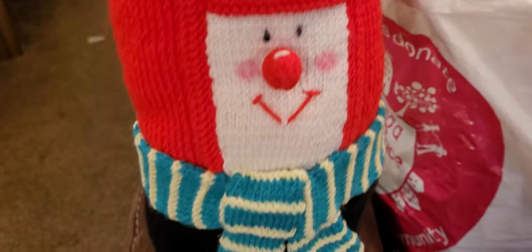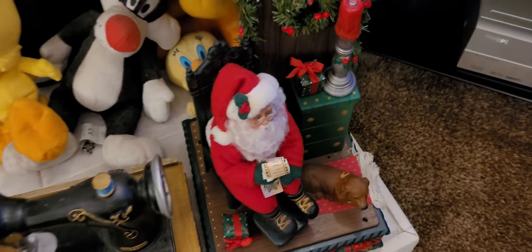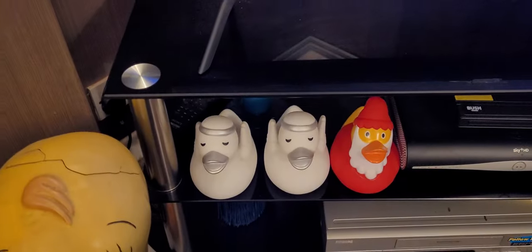This I got in a charity shop years ago. And it's like a little knitted post box with snow on it and a little scarf and that. I originally got it to sell. I was going to pop it on eBay, but I loved it so much I just couldn't get rid of it. So I kept it. Oh, there's Santa. Across the TV, we've got some Christmas-themed ducks.